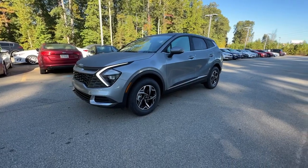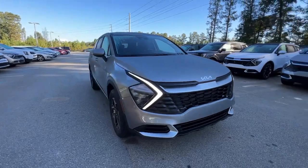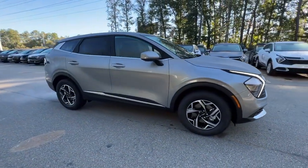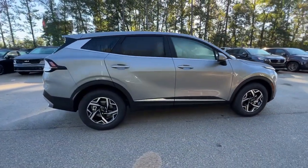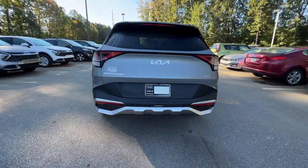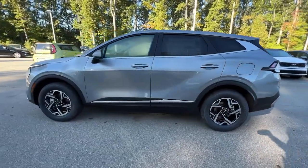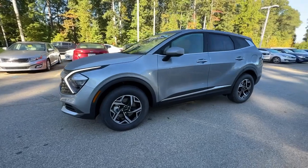Get a feel for the 2023 Kia Sportage. Here's a sleek and athletic Sportage, the compact crossover with the capabilities you need to express your adventurous spirit. From its impressive suite of safety and infotainment tech to its luxurious cabin and impeccable construction quality, this vehicle will surpass your expectations.